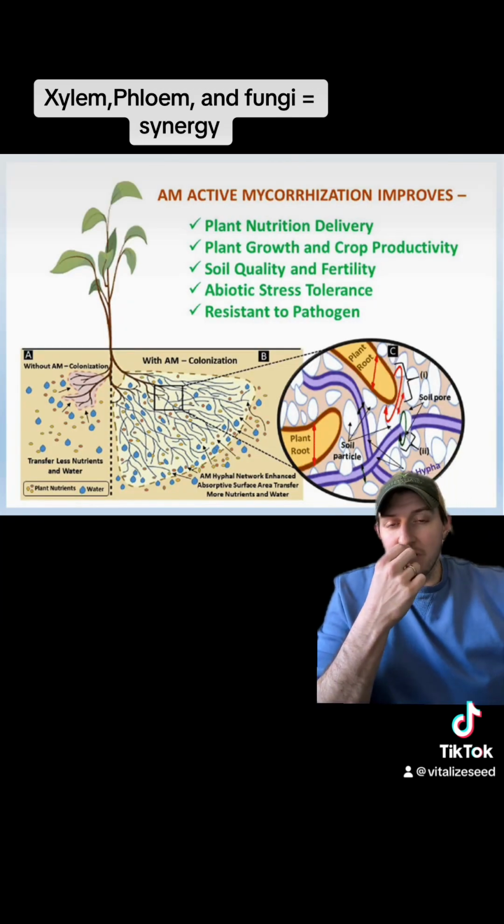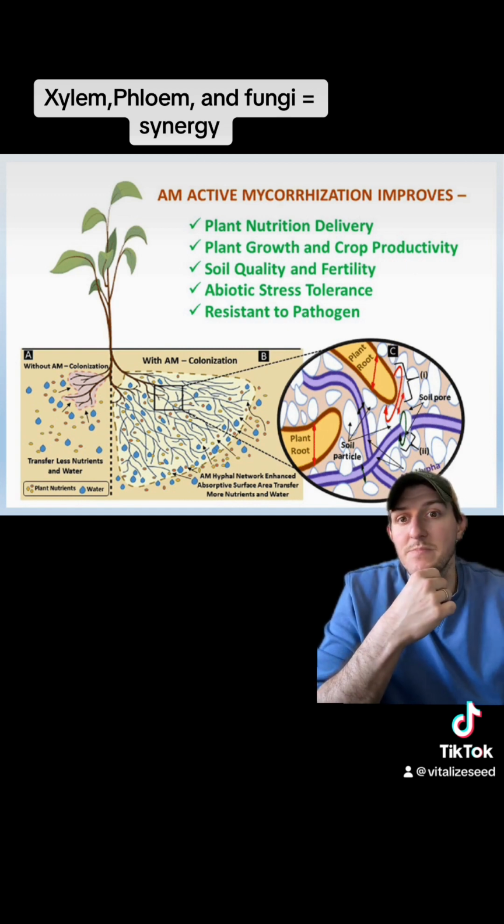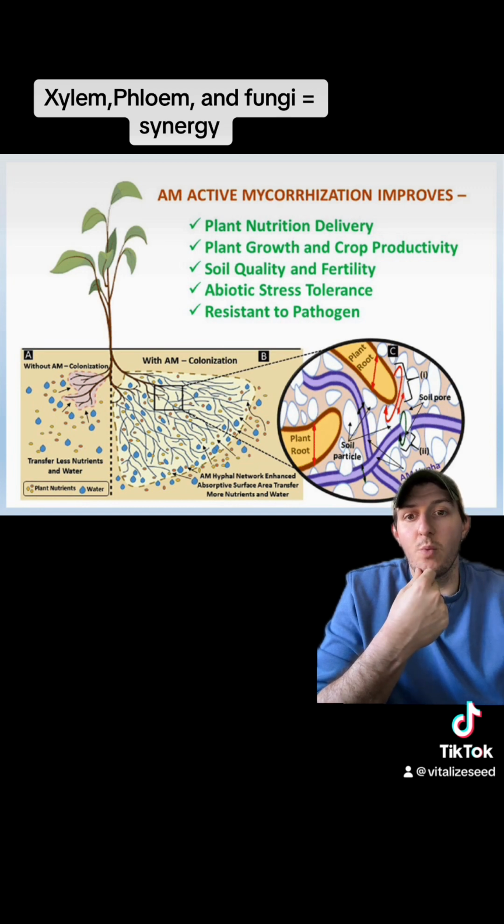Now, a thing that we often talk about is AMF, or mycorrhizal fungi. And AMF is really, really critical if you want to focus on long-term soil health goals, soil stable aggregation, soil structure, nutrient solubility so that plants can uptake, etc. And this diagram does a nice job of showing a plant with versus without AMF.